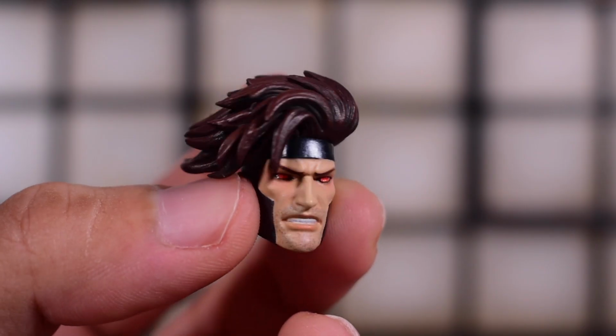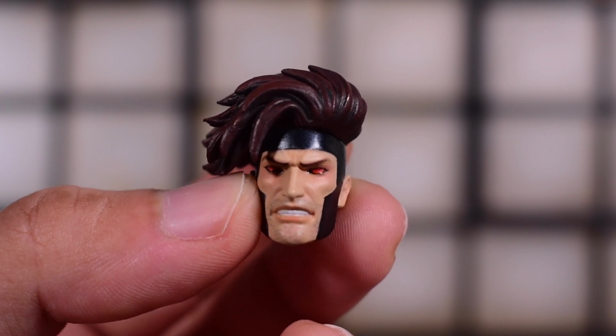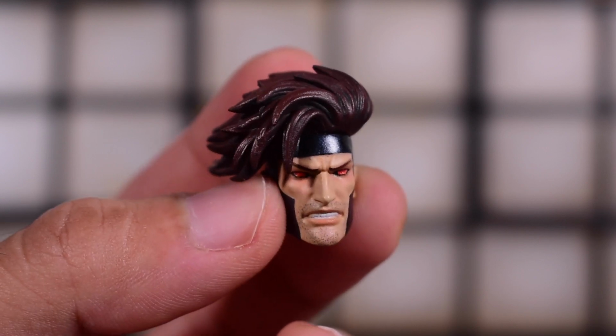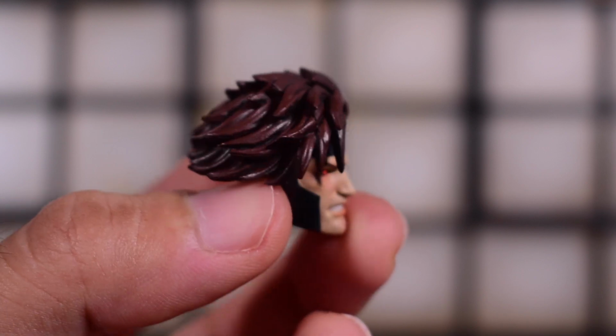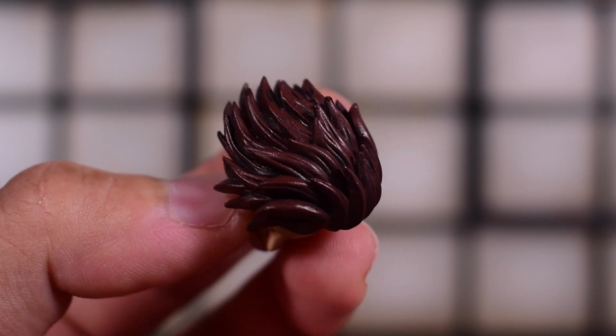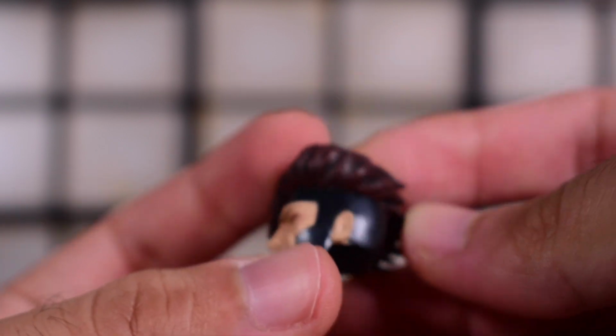We also do get an alternate head sculpt here. So you can see with the mouth opened and his teeth showing. A little bit more of an aggressive type of expression there. A little angry. But I really, really love that hair sculpt. My goodness, that looks great. The paint job on there is phenomenal. Love it. It looks really, really good.